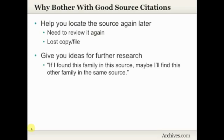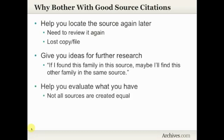A good source citation will also give you ideas for further research. So as you're going through the notes and conclusions that you've come up with, a good source citation might make you think, well, hey, if I found this family in this particular source, maybe I'll find this other family in the same source. These families are similar. I really should probably look for this other family in this source as well. You're not going to have those leads if you don't have a good source citation.